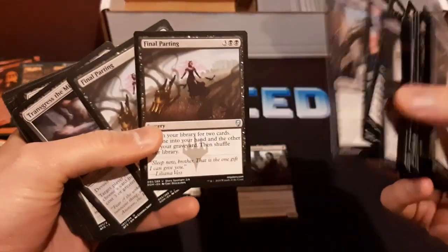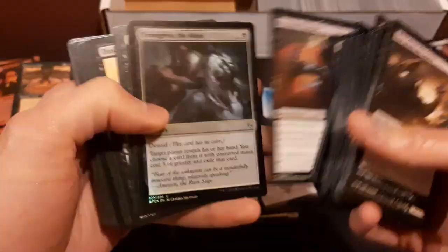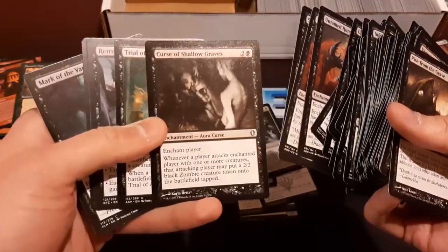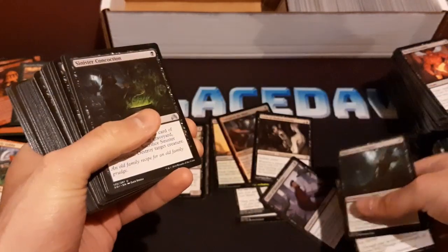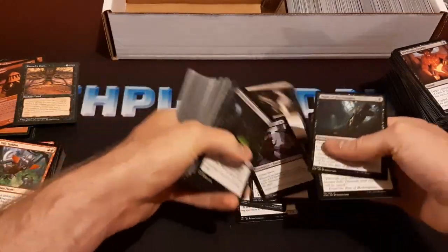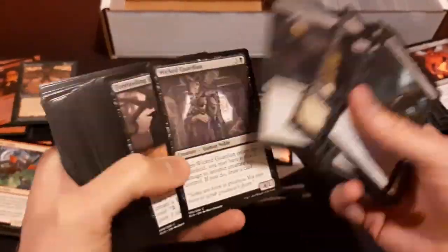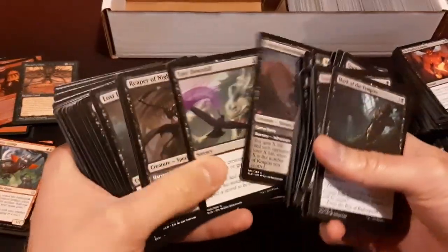Final Parting actually has a bit of value from Dominaria there. Foil Transgress. If it was in standard, you know, years ago, this would have some value. Curse of Shallow Graves. I'm not sure on this. It's a random commander card, but I'll take it out to check anyway. Curse of Disturbance. Same with that. I wonder if there will be a Curse of Opulence. That'd be sweet. In that other red box, maybe. Sir Conrad, that actually has a bit of value. It's a pretty decent uncommon.